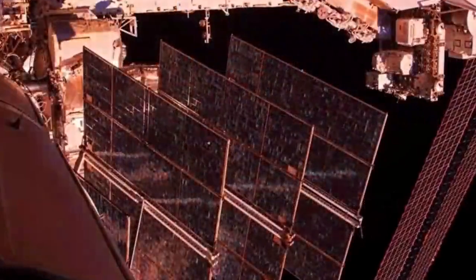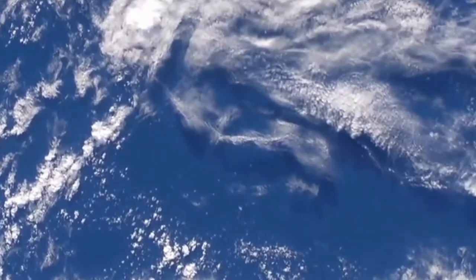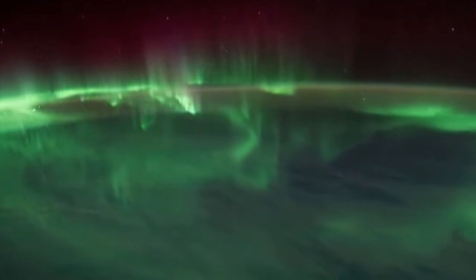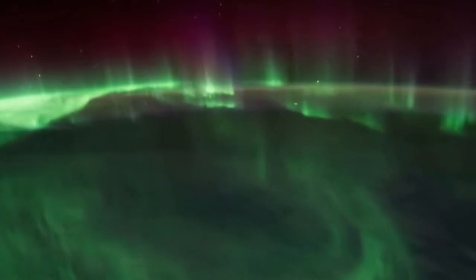This camera has actually been a huge source of confusion because sometimes it's aimed at the Earth or at the Earth's curvature, and other times it seems to be aimed out at space. We'll get more into that in a little bit. Here we're seeing Earth's curvature with the sun coming around as many orbs, some blinking and some bright, fly by at high speeds. That was in 2020.